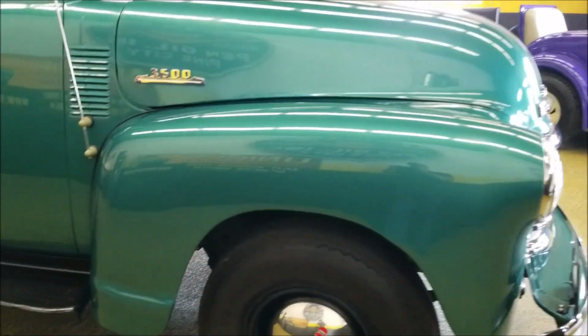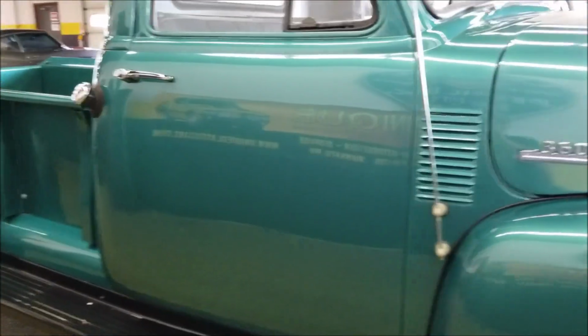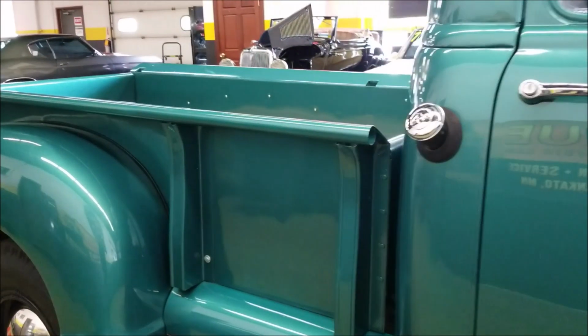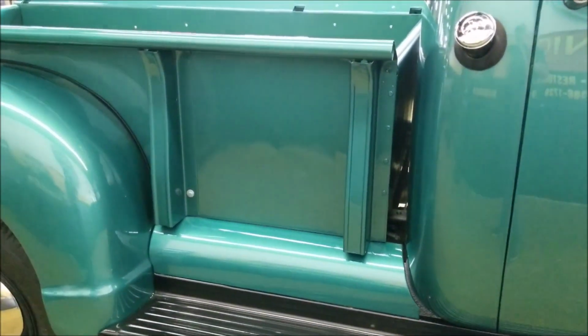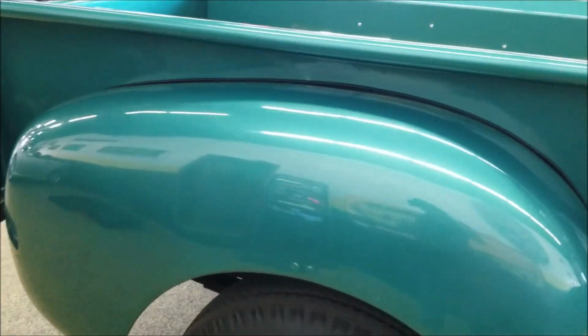Paint's in nice shape. There's a few blemishes here and there, but not too bad at all. I'll point them out as we get around to them. It has had an aftermarket, a little later model AM/FM radio installed in it, so it does have a radio installed in there.